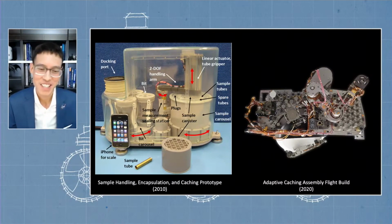And just for scale, you can see an iPhone there. And for anyone that doesn't recognize the model, that's a legitimate Model 3 iPhone back from 2009 that you're looking at. So you can get an idea of the heritage of this technology as well as what the technology looked like back in the day. And you can see on the right side what it turned into.